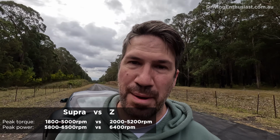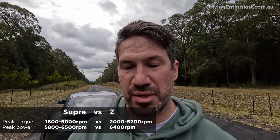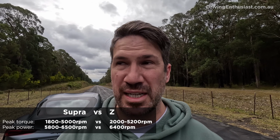But then if we look at peak power, 6,400 right on in the Nissan, while in the Toyota, slightly less power, but spread from 5,800 to 6,500 RPM. So peak power is available from 100 RPM higher in the Toyota.